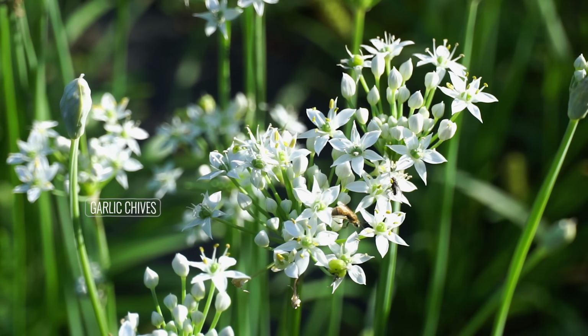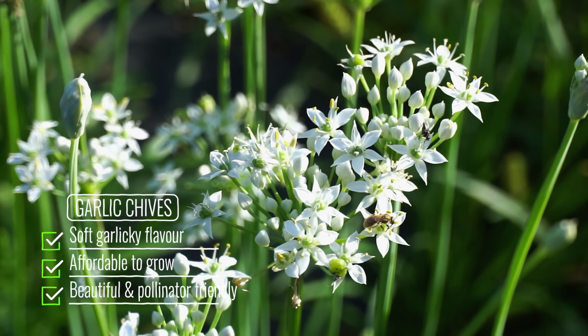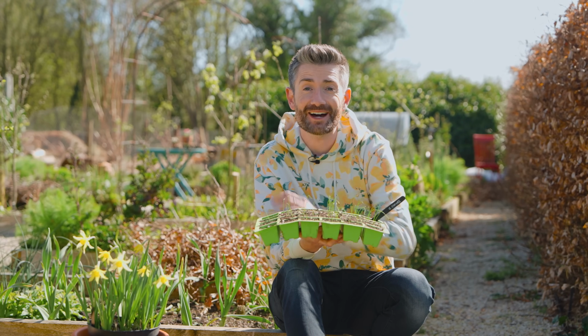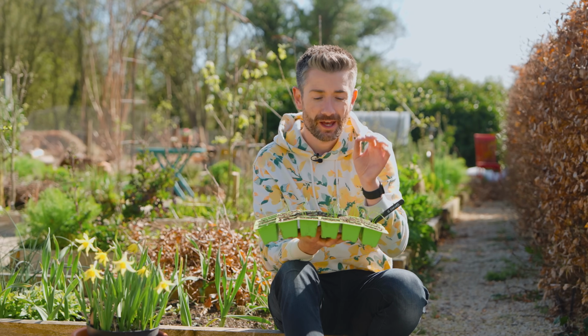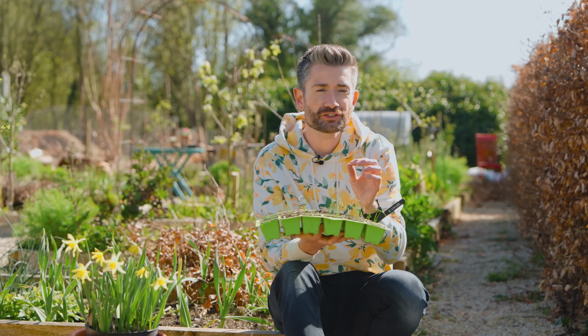Think you know chives? Think again, because I want to recommend growing garlic chives. They're a fantastic dual-purpose plant, both ornamental and incredibly useful in the kitchen, and that's why I think you need to have them in your life. Rather than the usual round leaves of regular chives, garlic chives have flat leaves with a mild garlic flavour that just adds that really nice subtle punch to your cooking.